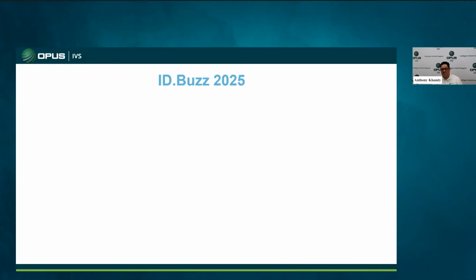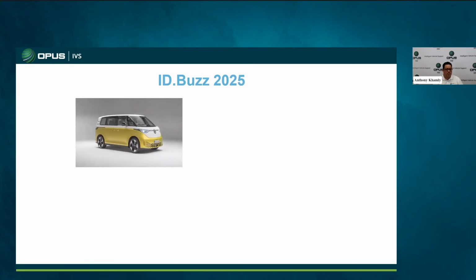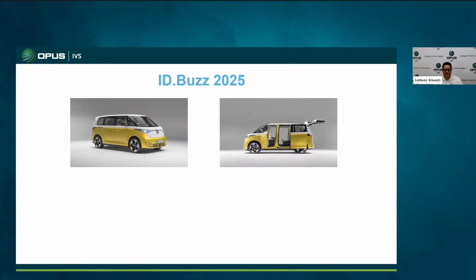Now, the ID Buzz was the second car that Volkswagen is coming up with. The ID Buzz is coming out in 2025. If you're familiar with this, it looks like the old bus because that is exactly what it is based on. They did testing in California. They had this car out driving around; if you're in the Los Angeles area, they had it out in Venice. They shot commercials for it. They did some fuel testing, some efficiency testing, so they drove it to test out the mileage.